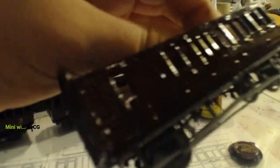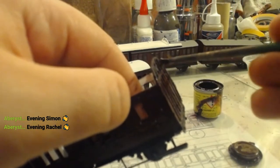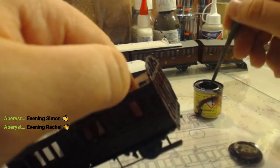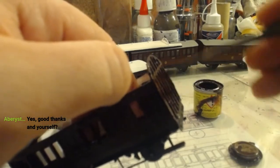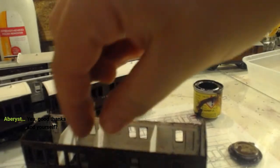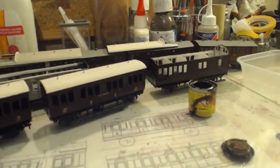I don't know how that's showing up on camera at that end there, but it is looking quite good in person. Right, there is the second coat of paint on there.